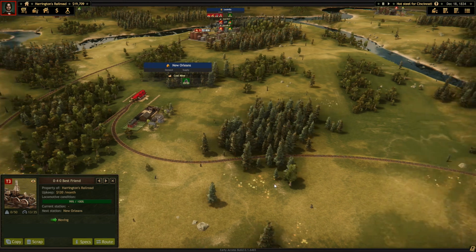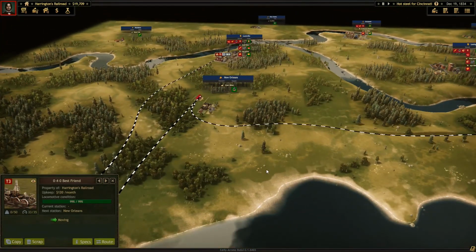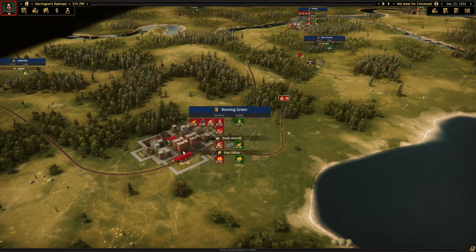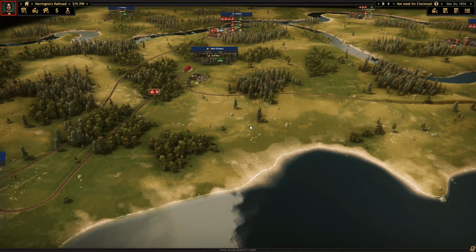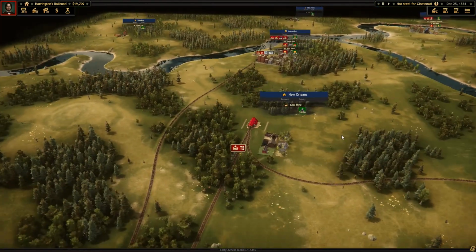Off you go. Are you leaving from New Orleans or from Barnstable? Where are you actually going from? Where are you? Oh, I see. It actually starts from our hometown of Bowling Green. So it came out of Bowling Green. It's going to go to New Orleans, I assume. I hope it's not going to turn around and go to Barnstable Town first. And then it'll start doing its little route. That's fine.